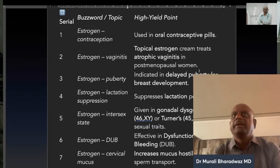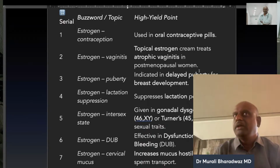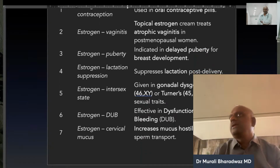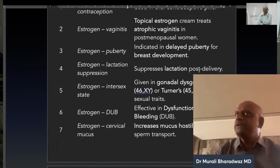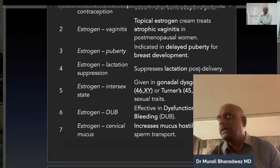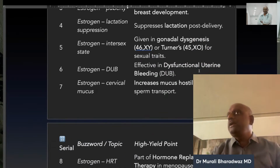Now, estrogen is used in vaginitis. It will treat atrophic vaginitis in postmenopausal women. Estrogen is indicated whenever there is any delayed puberty, for breast development. Estrogen suppresses lactation during the post-delivery period. Why? Post-delivery, high estrogen inhibits the FSH-LH, and high estrogen inhibits the prolactin and suppresses lactation. Now, estrogen is given in gonadal dysgenesis, Turner syndrome.